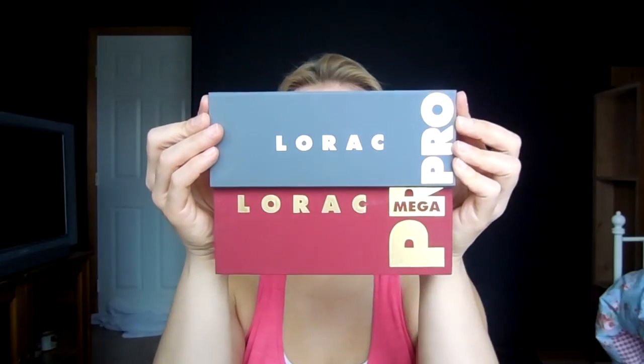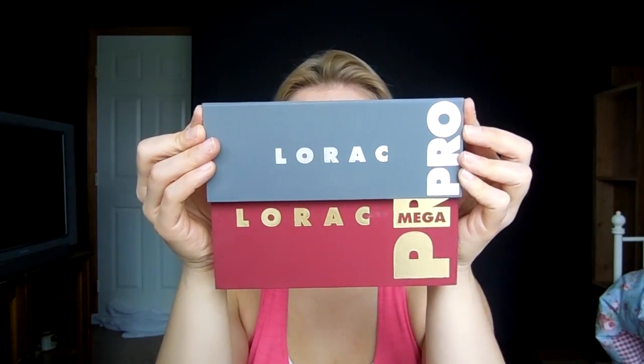I also have Lorac Pro 1. Was this an absolute necessity in my collection? No, but I do love the combinations of the colors in here. I love the amount of shadow that you get for the price. Packaging is nice. It's that deluxe cardboard with a kind of rubberized finish. It's a nice maroon color, and lots of people have done this, but basically it's just two of the Lorac Pro palettes together. That's the size of it, so they're just as thin.